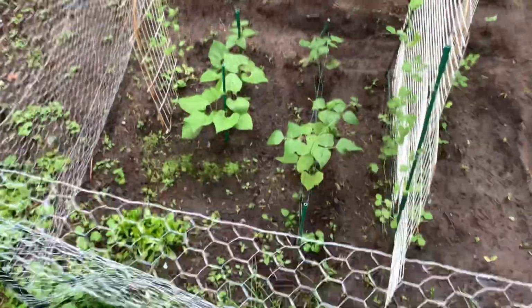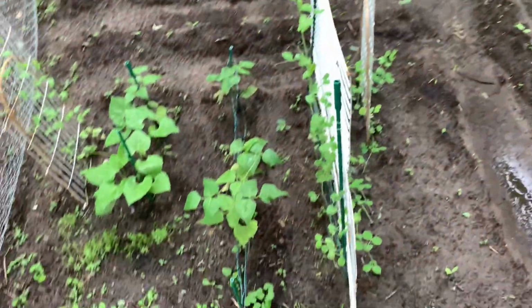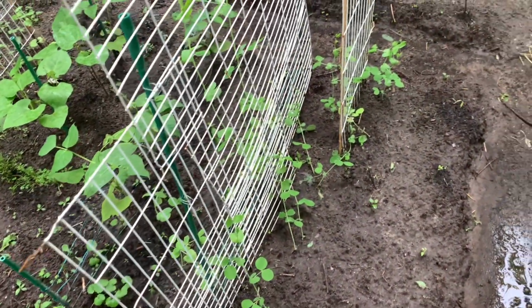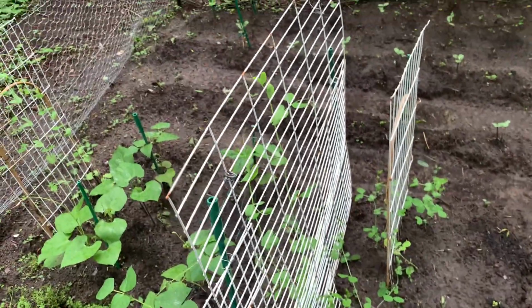Then finally over here on the main garden bed, everything's looking really good over here too. The pea plants in the garden have not been getting eaten, so those are actually growing really well. Added a couple more fence pieces for the trellis over here.